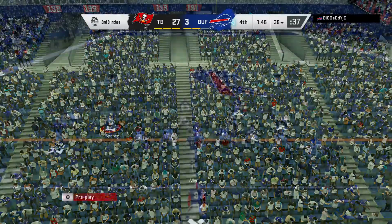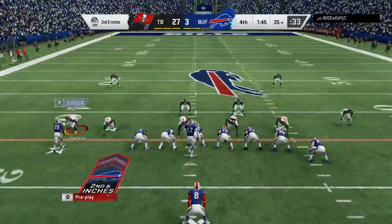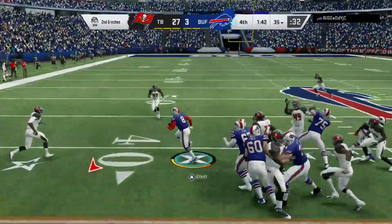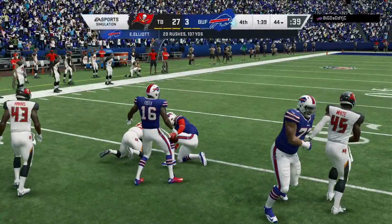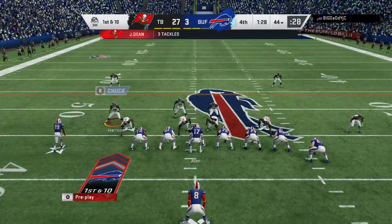Still a few inches short of a first down as they come up now on second down. A 20th carry here for Elliott. And he'll get up near the 45. They'll spot it at the 44. 9 yards the pickup there, and it's a first down.